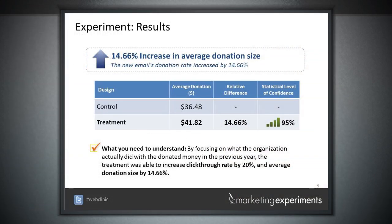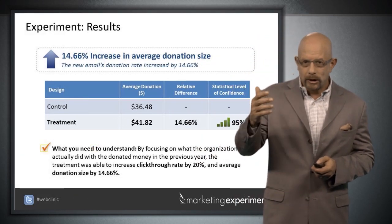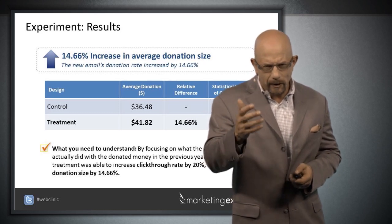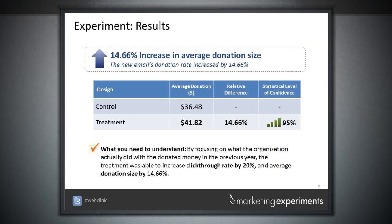Still, the new page, the new email, produces a 14.6% increase. Now, remember this, there's no hard cost here. Essentially, there's no hard cost. We're talking about a 6.66% increase in average donation size. And in addition to that, a click-through rate increase of 20%. That's a remarkable win for a minor change in the messaging of an email. And it underscores what happens when we get clear about the value.